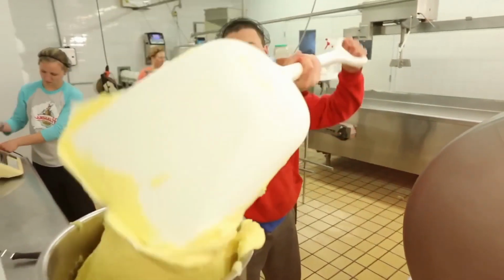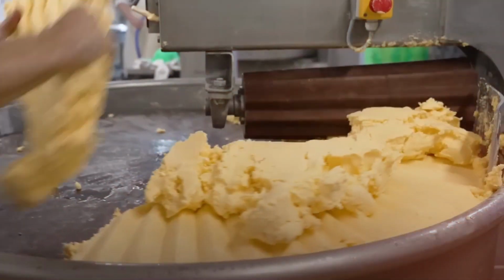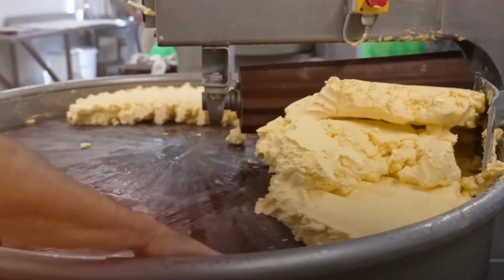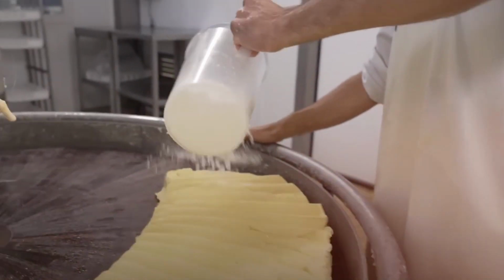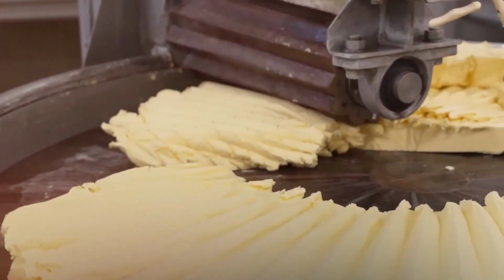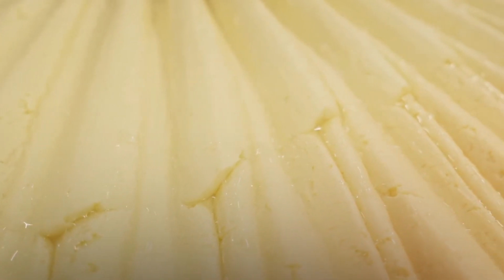Next comes what we call the working process, or kneading the butter. During this stage, the butter is repeatedly folded and pressed. This mechanical action serves two important purposes. First, it distributes the salt evenly throughout the butter, ensuring consistent flavor in every bite. Second, it works out any remaining pockets of water or buttermilk.